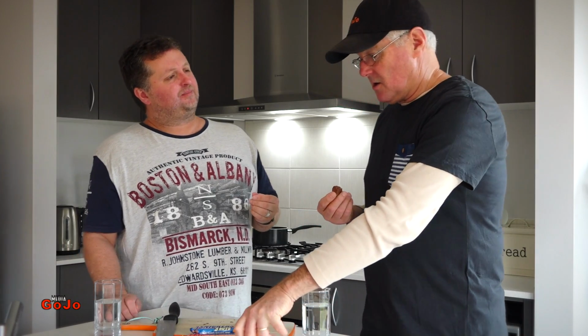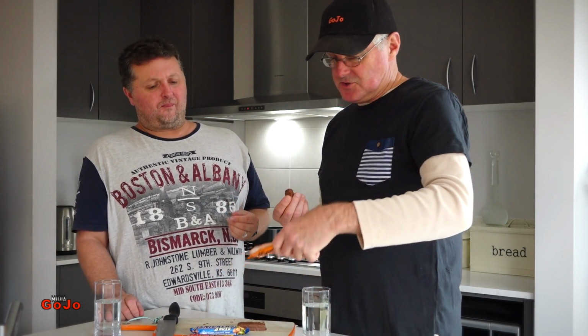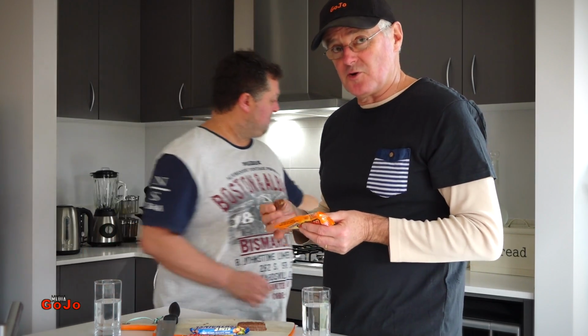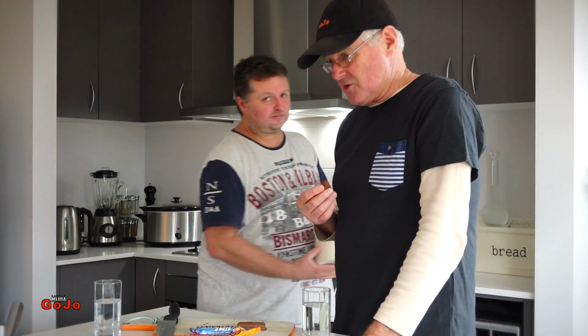Yeah. Now the sugar levels do seem to be down a bit on this compared to a normal Mars bar, and that's true. 54, still a lot of sugar. 54 grams per 100 grams. I think the original Mars was 58 or 59 or something like that.